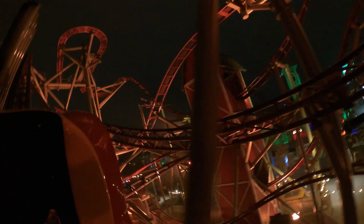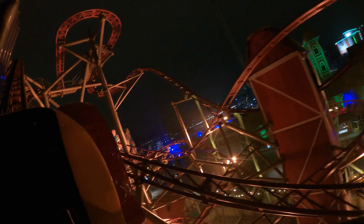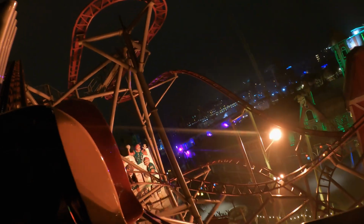Right, so here we go again on the Gerstlauer bobsled coaster. This will probably be our last time, although probably the last time recording it. Here we go. Oh my word, it's lit up beautifully at night. Look at all that. It looks really nice. I love the way it's lit up. Here we go.